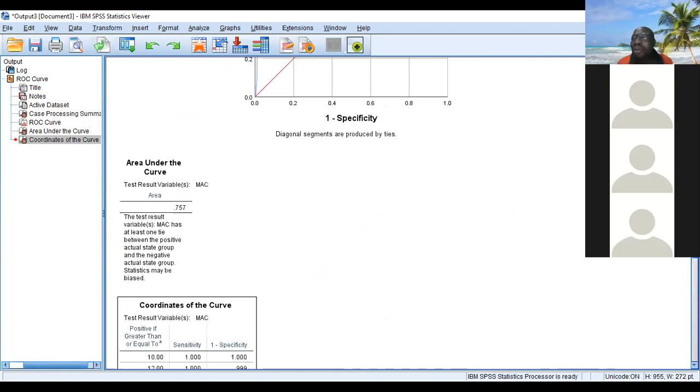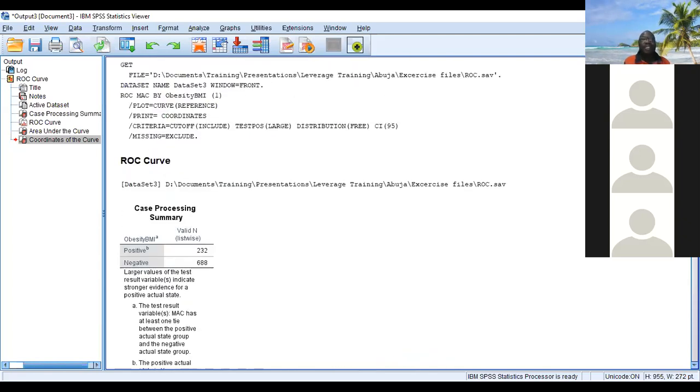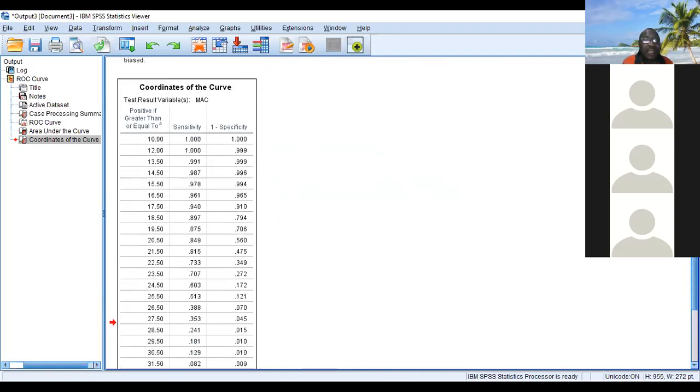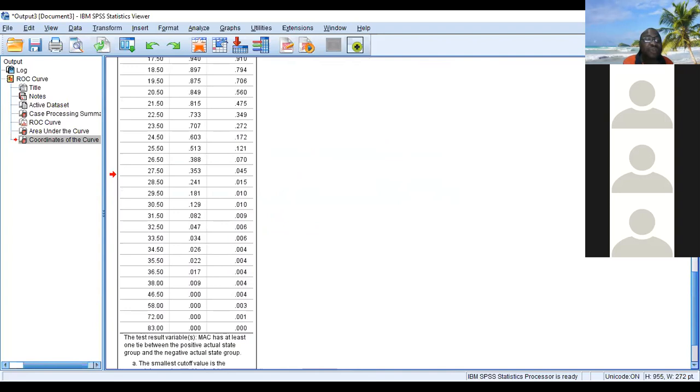You can go and use the cutoff point of 29.5 and divide into obese and not obese, and now do the cross tabulation. It will still confirm and give you the sensitivity and specificity. If you still want to calculate the predictive value with it, for example, we have already said that the cutoff value is 29.5.